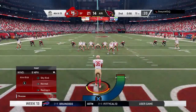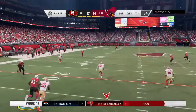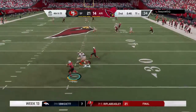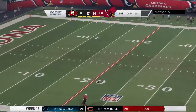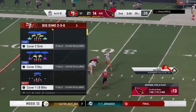So on 4th down, here's the Australia native Mitch Wishnowsky to punt this one away. And he gets this away, and look at this. This is a good one. Fielded at the 20. 62 yards on the punt that time. Wow. And the Cards will take over 1st and 10.